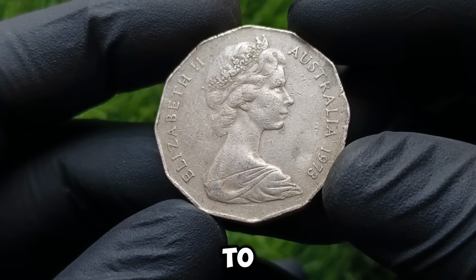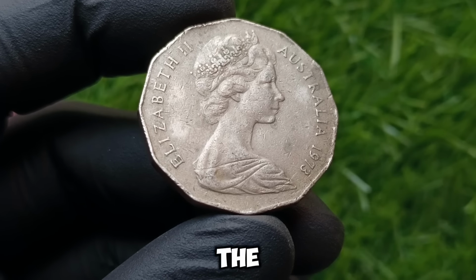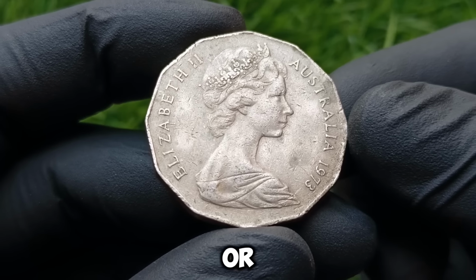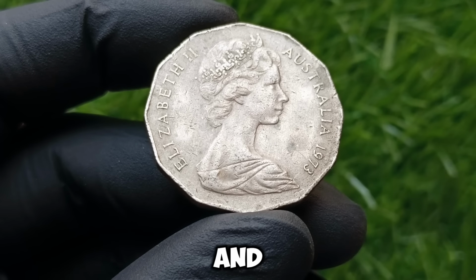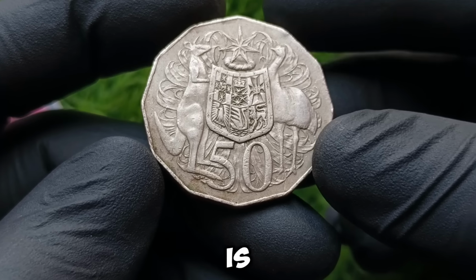How many people want to buy it? More than you'd think. Auction houses regularly see bidding wars over clean examples of the 1973 50-cent coin. Online collector forums are filled with posts seeking trades or purchases. New collectors are constantly entering the hobby, and seasoned investors are watching coins like this one for future gains. The audience is growing, and so is the market.